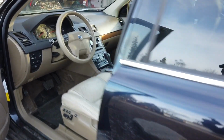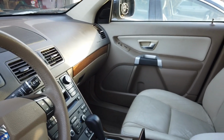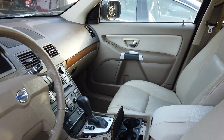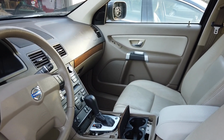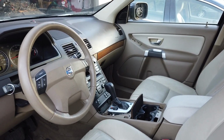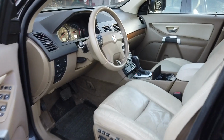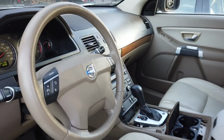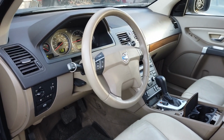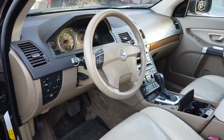with, it has to be 2007 or newer, and the best if it's front wheel drive, because then you don't have to worry about all the drive shafts and transfer cases and all that. You just put winter tires, and because they are so high, you don't have to worry about getting stuck or anything, and they are so heavy. So yeah, this is the 2008 XC90, a cheap SUV that could be used now for, let's say, 5 years with no problems really.